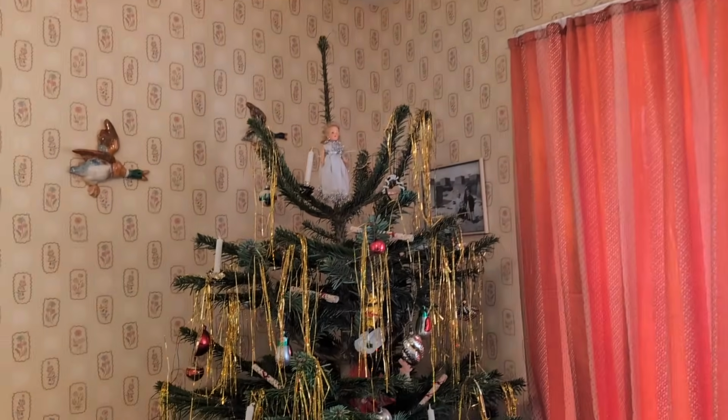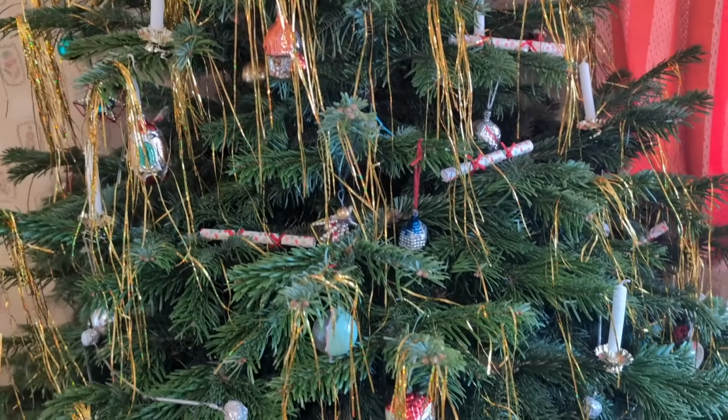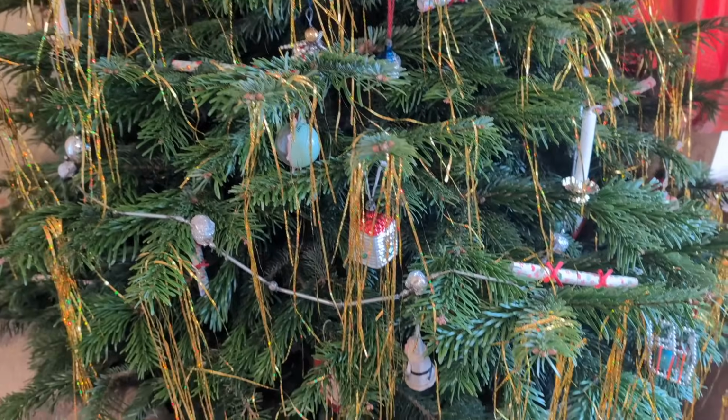The metal covered Christmas tree is just absolutely the dream, with so many baubles reminiscent of the ones that I have on my Christmas tree.